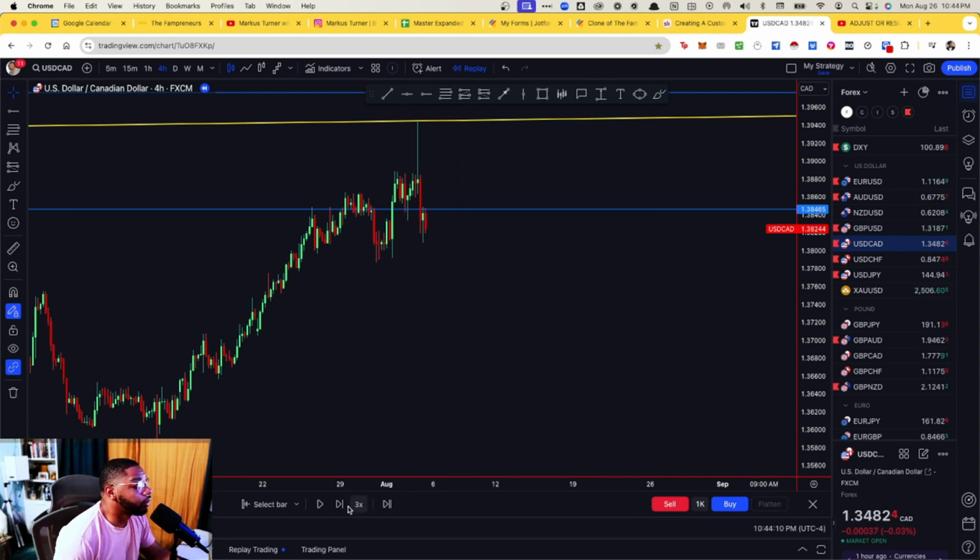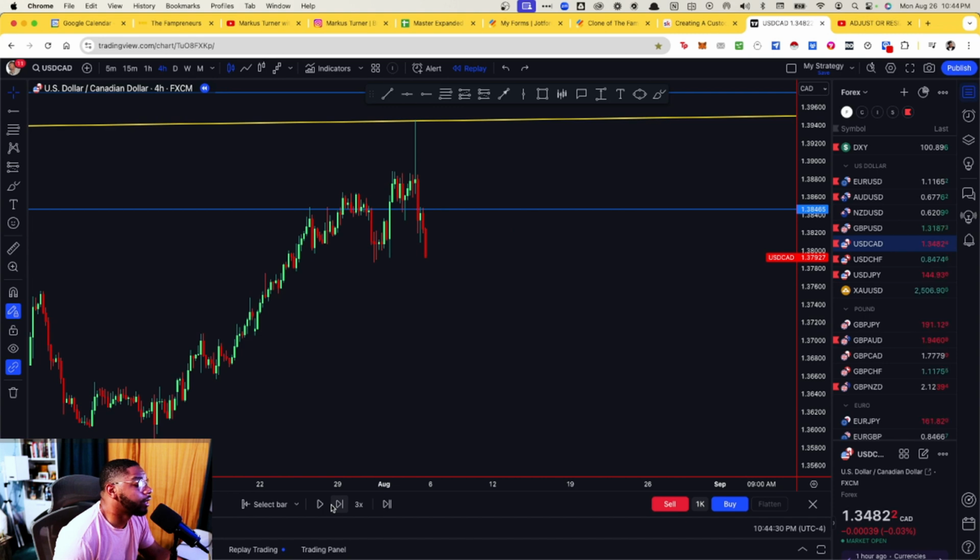So what I was looking for was maybe an impulse, maybe a flag, and then the continuation to the downside. I could see this move back up a little bit, maybe test these highs and then break back down. These were some of the options I was looking at. I was like, oh, this is becoming impulsive, right?